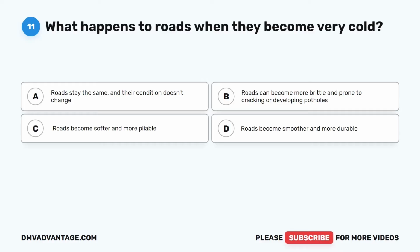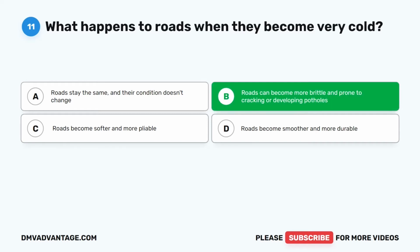Question 11. What happens to roads when they become very cold? A. Roads stay the same, and their condition doesn't change. B. Roads can become more brittle and prone to cracking or developing potholes. C. Roads become softer and more pliable. D. Roads become smoother and more durable. The correct answer is B. Roads can become more brittle and prone to cracking or developing potholes.